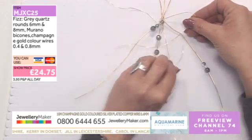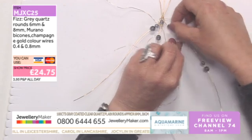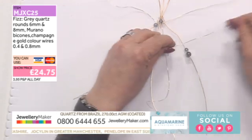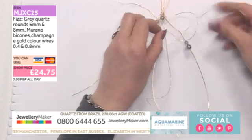So if you say on the left, you want the wire on the left. If you want the right, you want to be on the right. It's simple, and it really doesn't make too much difference. So if you find that you've done it the wrong way, don't worry. It really won't make too much difference.